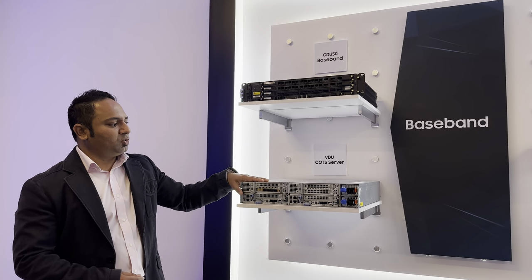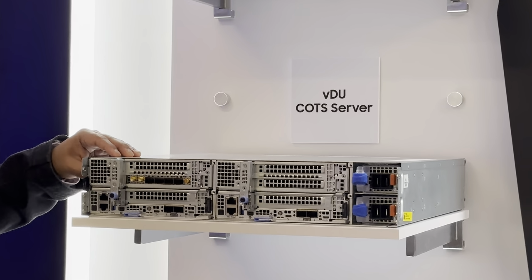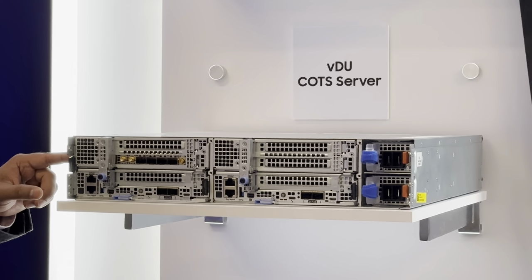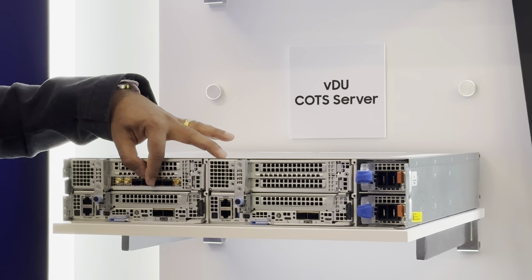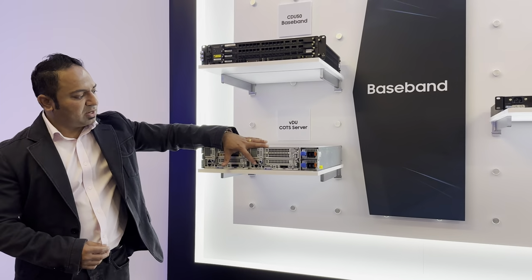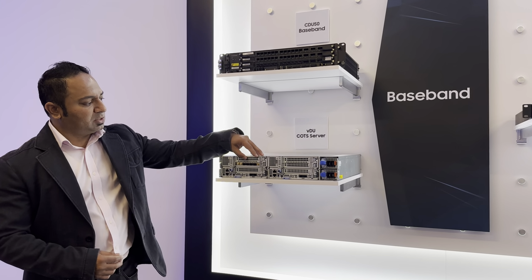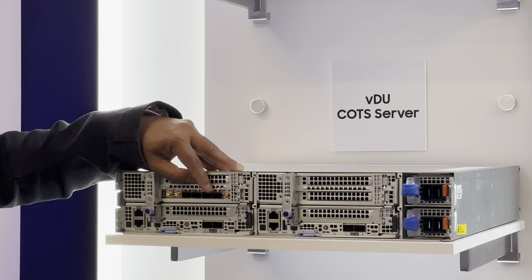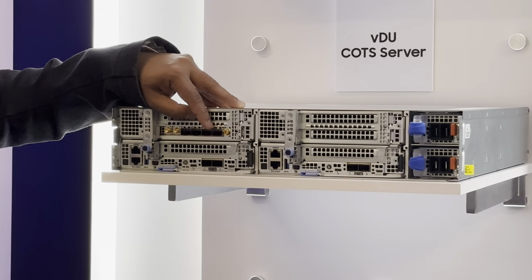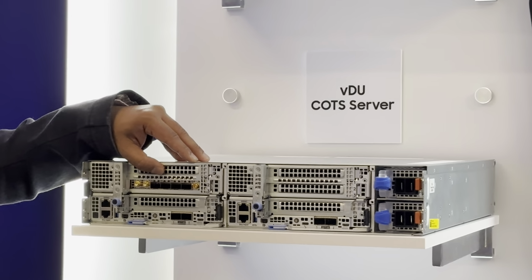And this is the VDU server. There are two of them here, Cox server. This one is a Dell. It has the interface cards right here. You're going to have a backhaul, ILO port, and in some deployments, you will see a direct connectivity from the PCE cards to the radio. In some of them, you may not want to do that. It just depends on the deployment.